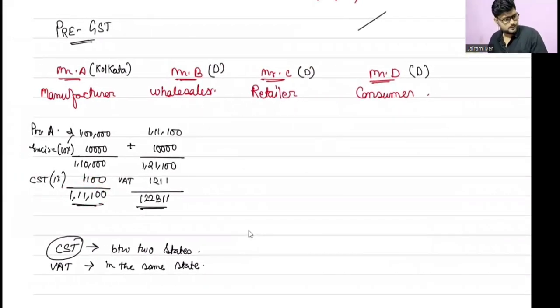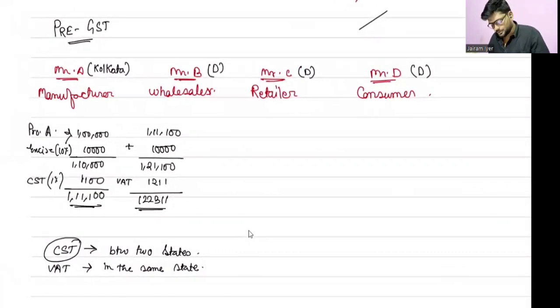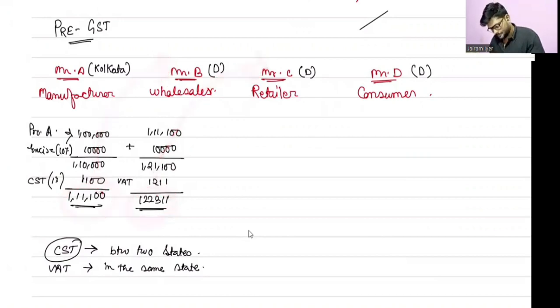So this was the value which Mr. A charged from Mr. B. Correct. And this is the sales value which Mr. B will charge from Mr. C. You agree with me? Yes, sir. So what will the price? The price will be 1,22,311 rupees. It started from 1 lakh rupees. Okay, remember this. It started from 1 lakh rupees, and only the value addition has been of rupees 10,000, and the value has increased by 22,311. It is just up to the retailer.